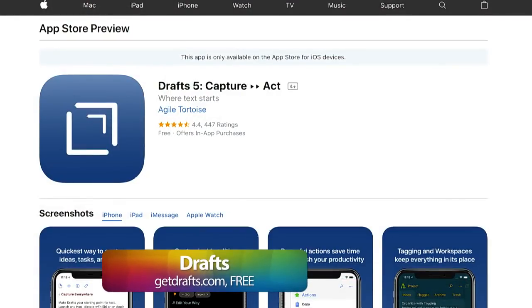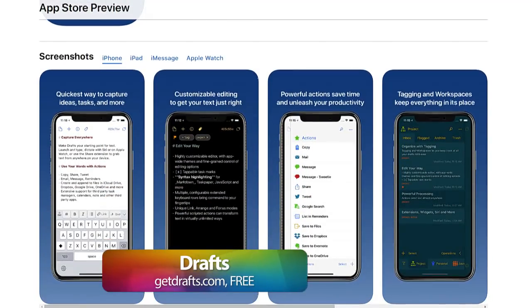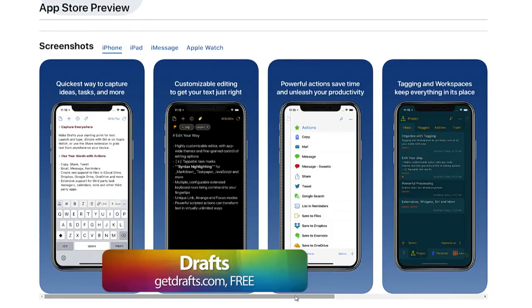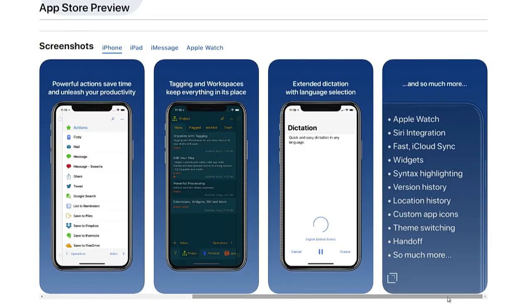It hasn't synced yet. Drafts 5. I would go back to Drafts 4 if I could. I still have Drafts 4. Yeah, stay with Drafts 4. And I'm sorry, but sometimes people do that. They go, oh, I really needed it. So for instance, that draft has not hit my inbox yet. I don't know why not.